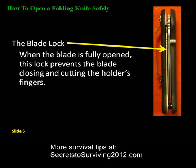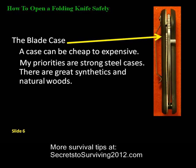The blade lock is tucked into the compartment with the blade when it's closed. When open, the lock prevents the blade from swinging shut on the holder's hand. The exterior case can be made from metal to decorative.